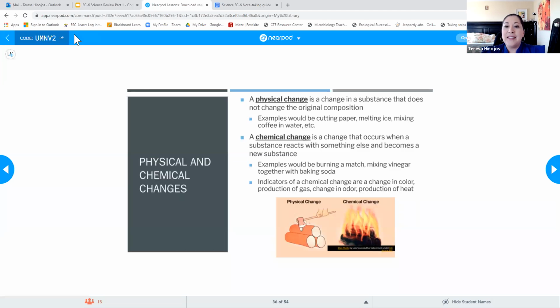A physical change means that I changed it, but it's still just the same thing, right? If I crack an egg open, I still have an egg, a cracked egg. But when something undergoes a chemical change, I'm turning it into something completely new.